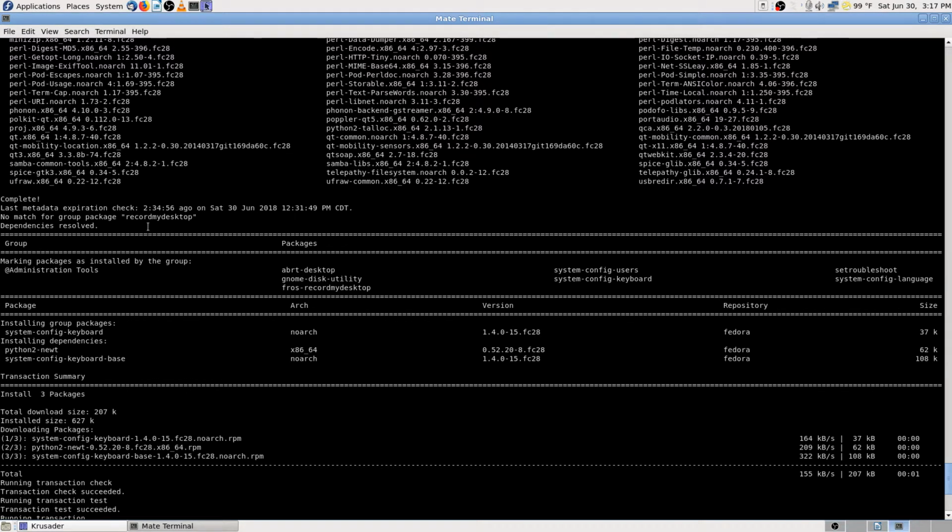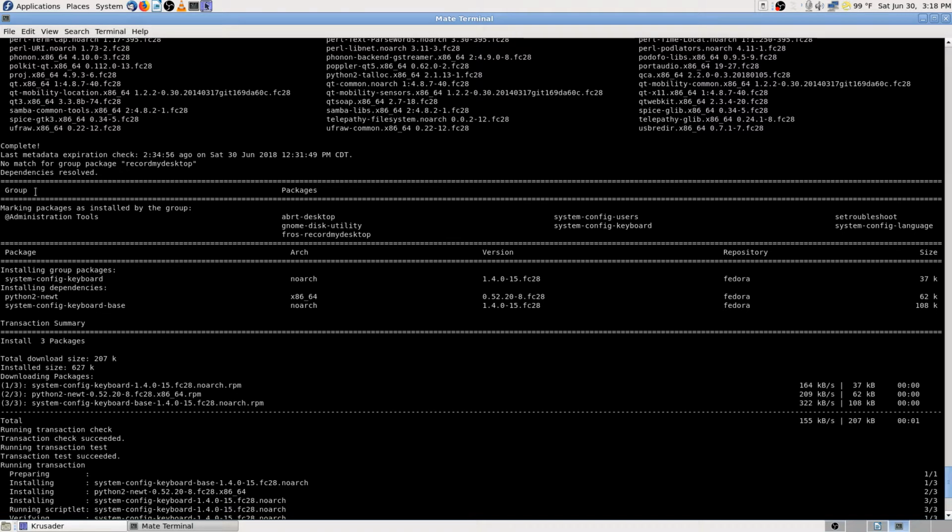No match for group record my desktop. I tried to do a group record my desktop. When did I try to do that? I don't know. Somehow I did something that made it look for a group record my desktop. That's the notes at the end of that, see. Maybe it tried an alternate way of doing that. Oh, I did put just record my desktop in there, I think, in my little script.